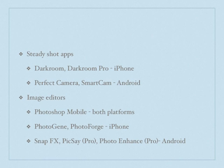For the iPhone, there are some great programs, PhotoGene and PhotoForge. And for the Android, there's SnapFX, Pixlr, which comes in both a free and a pro version. You can try out the free version with most of the features, and if you want the extra stuff, go up to pro. And there's also Photo Enhancer, which also has both a free and a paid version.